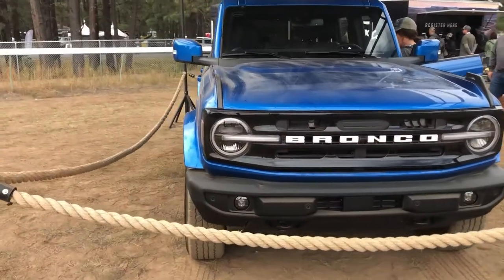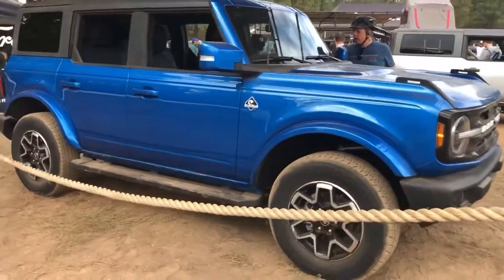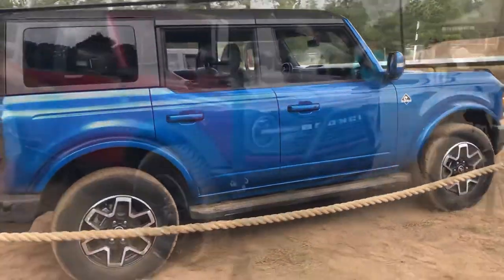The next day was Overland Expo West. I didn't get a lot of video footage because I was trying to take it all in, but if you've never been here, it's definitely worth a visit.